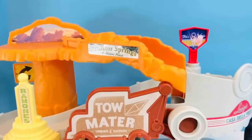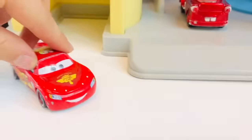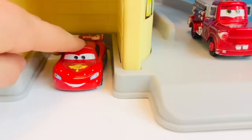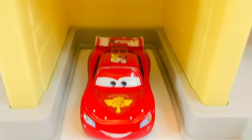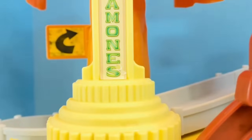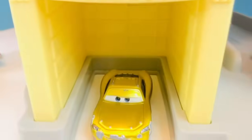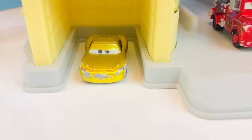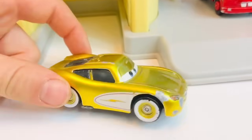Lightning McQueen has decided he loves Mater's new paint job, that he's going to go in to Ramon's for a paint job of his own. What color will Lightning McQueen be painted today? He wants us to come back when he's all finished. 3, 2, 1. Let's see the new color. Wow, Lightning McQueen is a shiny gold color. Looking very nice there. And new tires from Luigi's.